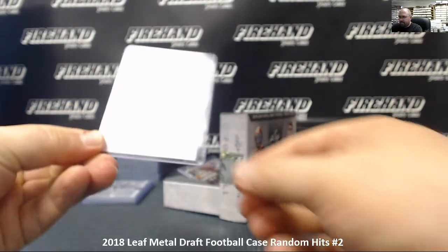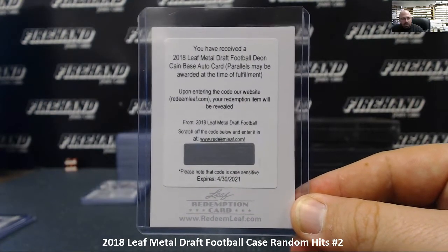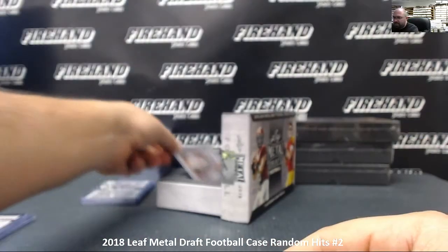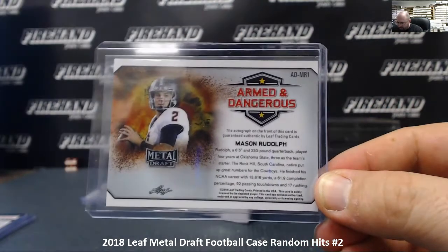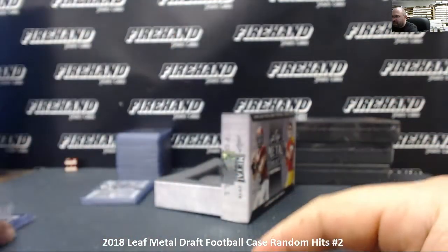Next up, Deion Kane, base auto. Parallel may be awarded at time of fulfillment. Deion Kane, redemption. And Armed and Dangerous wave autograph, Mason Rudolph. Mason Rudolph, I believe from Oklahoma State. Yes, Oklahoma State, non-numbered autograph. That is box 12.